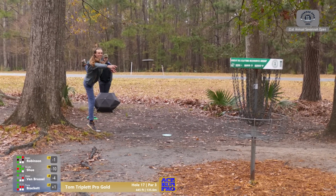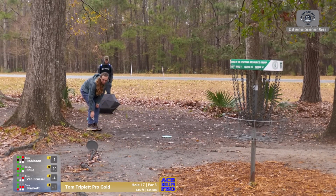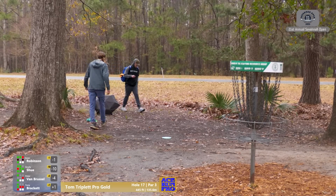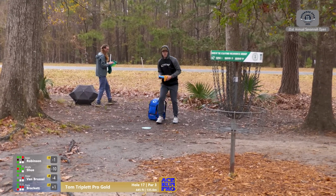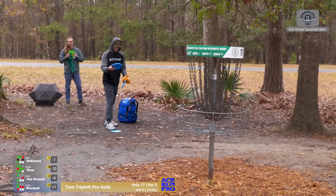Having himself a strong start. Always does well at this event. Peter just a touch low. Literally an inch higher would have been in.